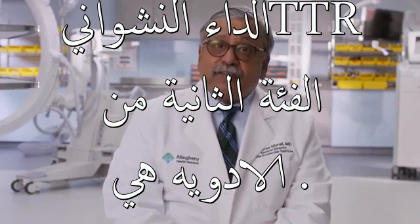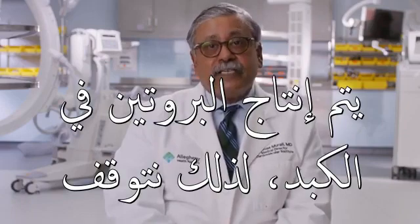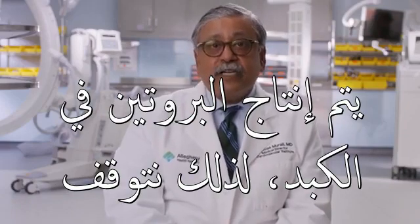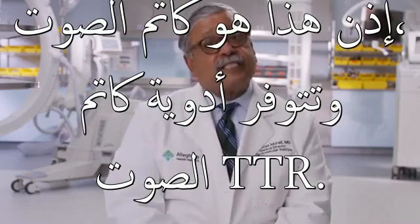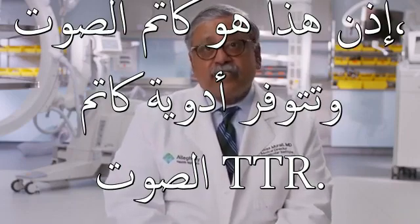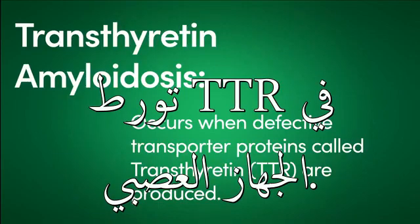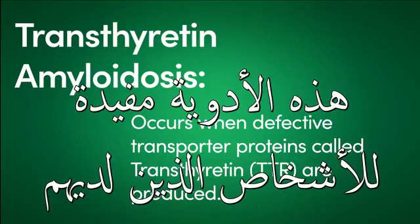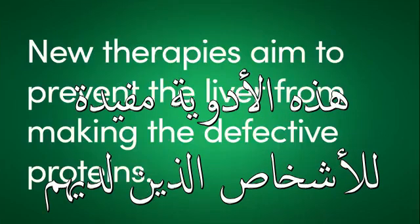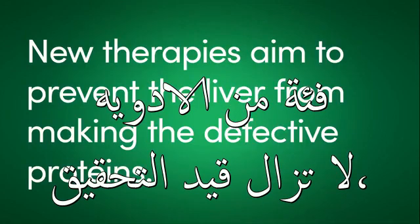The second class of drugs are what we call TTR silencers. We know that TTR protein is produced in the liver, so we turn off the switch so it's no longer produced. That is the silencer. TTR silencer drugs are available. Two of them are actually approved for TTR involvement of the nervous system. We are currently undergoing clinical trials to see if these drugs are beneficial to people who have involvement of the heart.